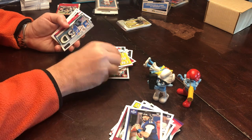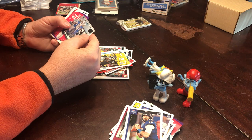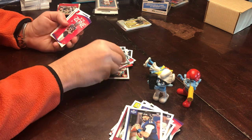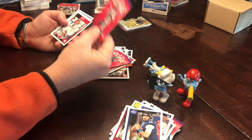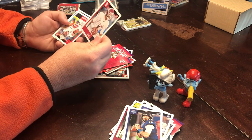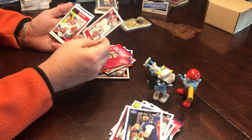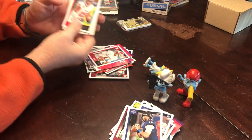Minkah Fitzpatrick. Another Ed Oliver, Jordan Poyer, and Tre'Davious White with the Bills. In the Zone, Khalil Mack. Another In the Zone, Russell Wilson. Gavin, that's one of your favorite players. Jalen Hurts. Came from the Sooners. Started off with Alabama, though, if I'm not mistaken. Yep. See, I do know a little something.